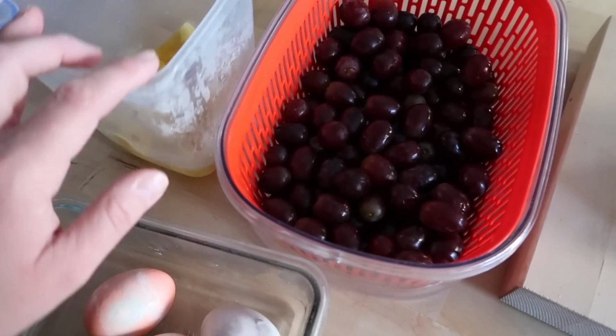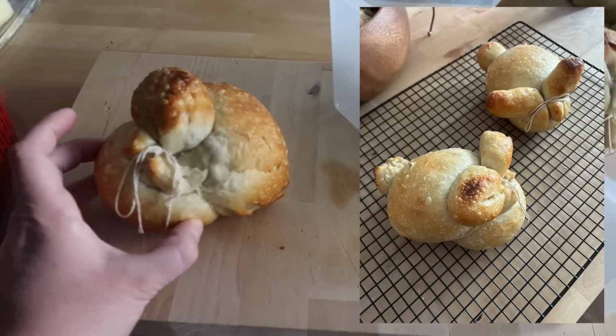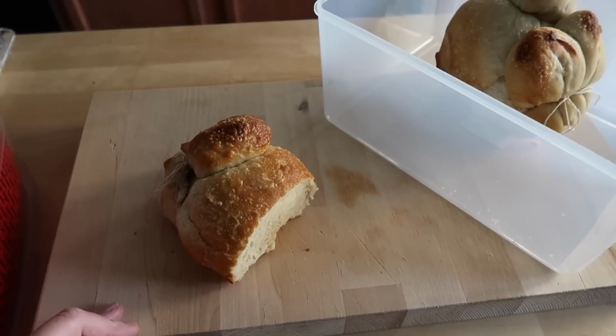We have some pineapple, some grapes, and then this was bunny-shaped sourdough bread. They came out so cute. It's kind of sad cutting them, but anyway, it's very good. It's just sourdough. I'm gonna toast a piece of this and that will be breakfast.